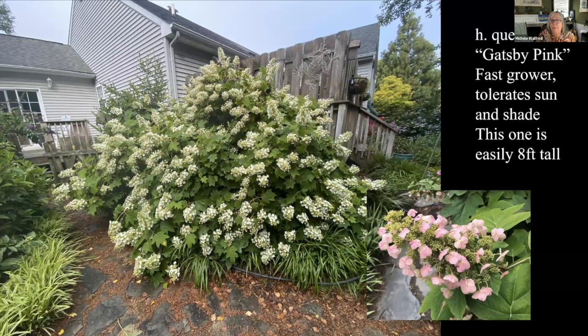This is Gatsby Pink. This particular shrub is about 15 years old in my house. This was 2 years ago before I changed my fence, but this is about 8 foot tall. And the inflorescence on it is not tight. The fertile flowers are in between the bigger white sterile flowers. The bees go nuts over this.